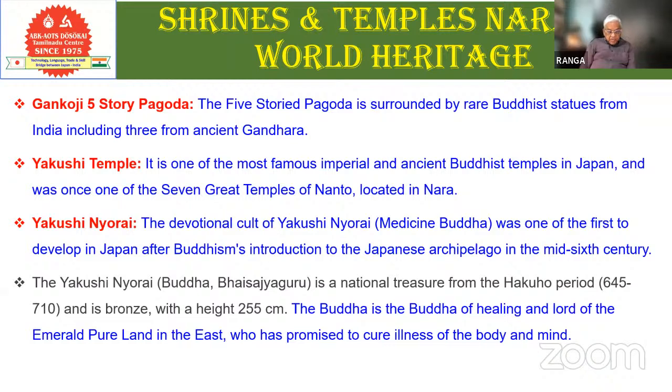The Yakushi Nyorai, Buddha Bhaisajyaguru, is a national treasure from the Hakuho period, 645 to 710, and is bronze with a height of 225 centimeters.